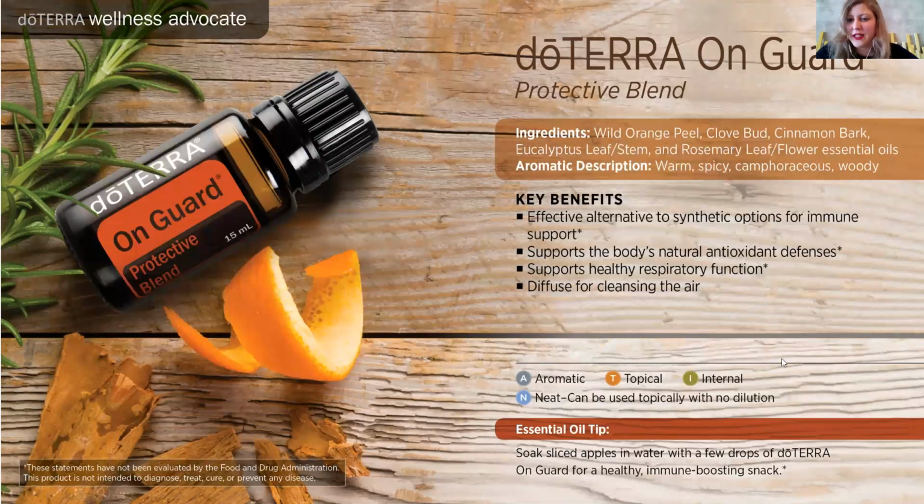Oh, and one final tip. If you want a healthy, spicy, low calorie snack, you can slice up some apples and soak them in water with a couple of drops of On Guard, and then you have a spicy sweet sugar-free snack. I mean, the only sugar in there is the natural sugar from the apple. It tastes delicious, and it's giving you that extra antioxidant punch.